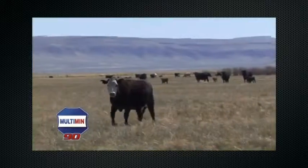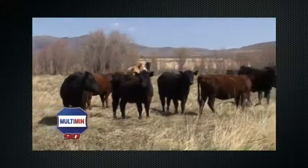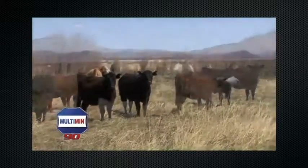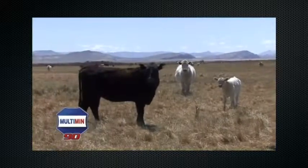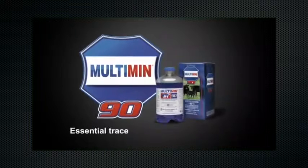Last year we were right at a 98% breed up. It could be a lot due to the Multimin. With Multimin use, everything's been better. The ease of calving, the milk rate, we've been doctoring less and less. Scours, especially, all the cattle are healthier. I feel that Multimin's well worth buying. I believe we're getting what we need back out of it.